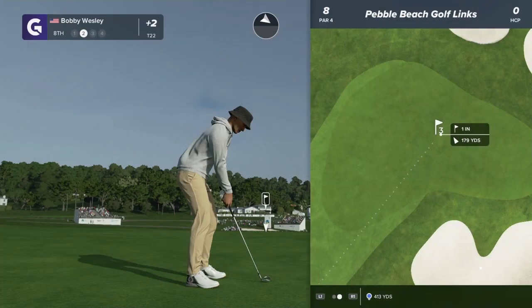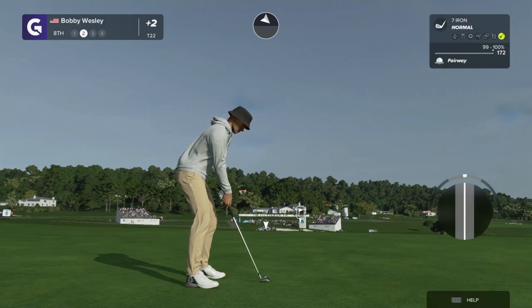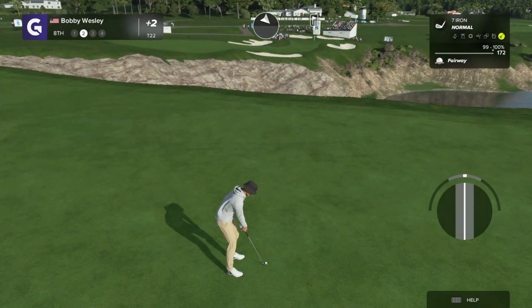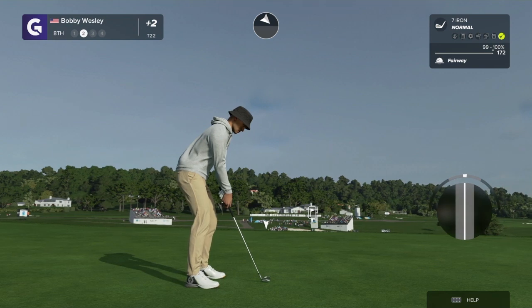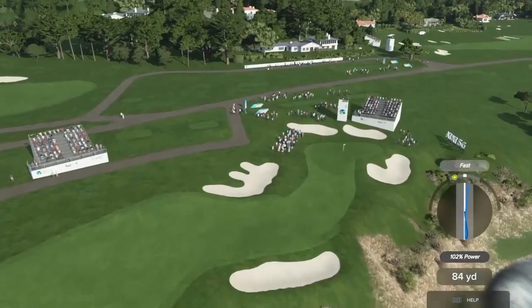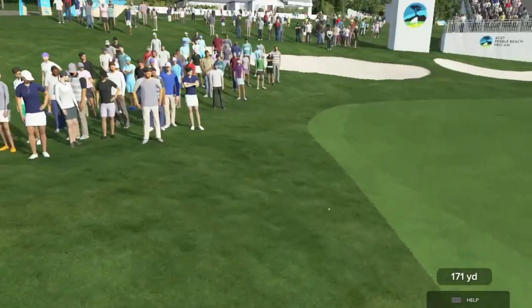Playing this shot from about 180 yards. The breeze is moving left to right up there. Looks to have chosen the 7-iron. Uh-oh, this one's out, heading towards the rough.